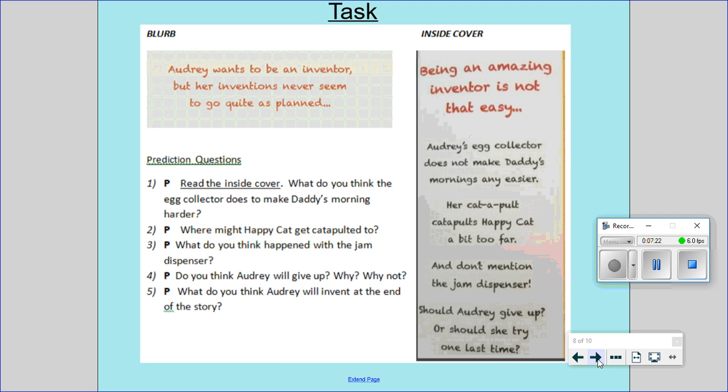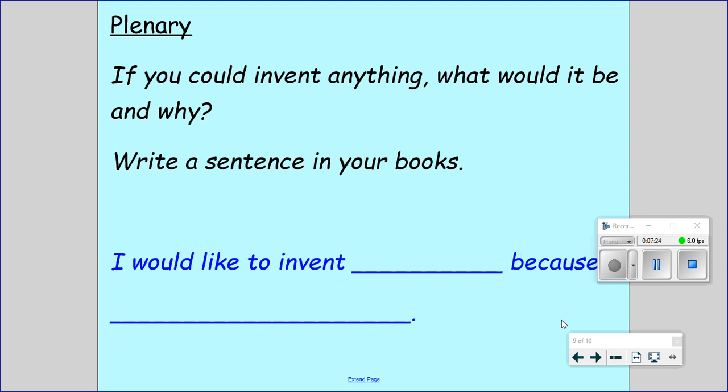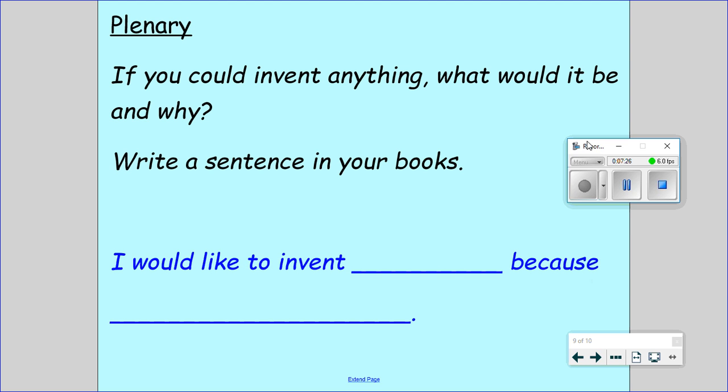Once you have completed those questions, there is a little task for you to do at the end of the lesson. If you could invent anything, what would it be and why? So write a sentence in your book. I would like to invent blank because blank.